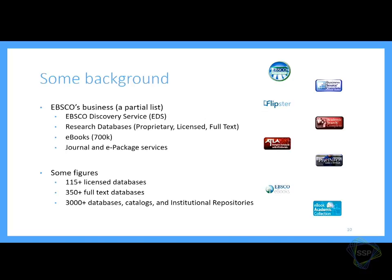users. We offer research databases, proprietary, created by us, or licensed, and full-text versions. And then we offer an ebooks collection package, several packages, which house over 700,000 books. And then we offer journal and e-package services. Some of the figures I thought would be nice to go over is we have 115 plus licensed databases.